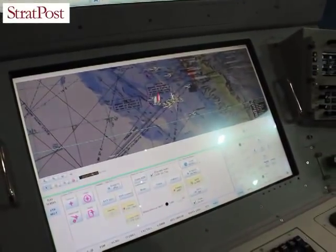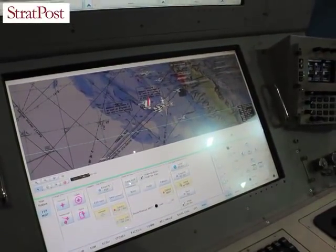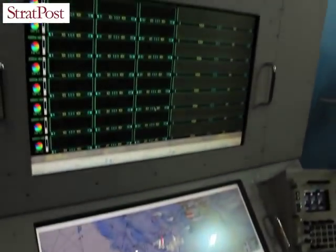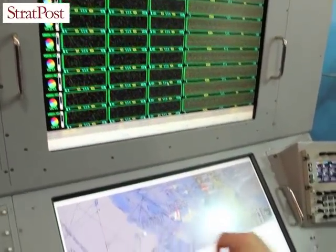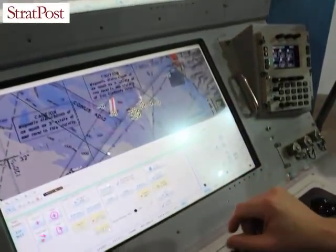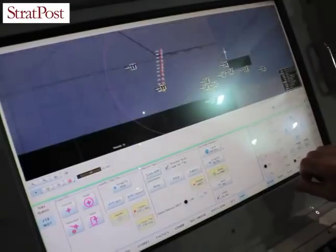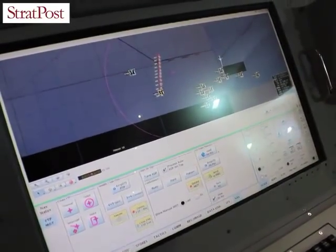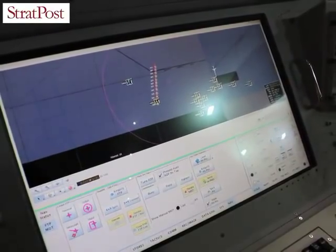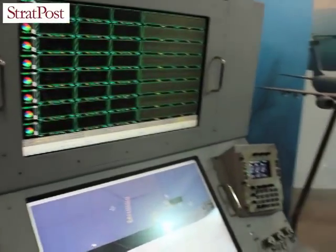And this picture is the acoustic picture. The picture on the top display is all sonobuoys. It's a grand depiction of the sonobuoys that are deployed out in the water right now. Each one of these represents a particular sensor, a sonobuoy, that's in the water looking for submarines. And so we're able to integrate all the sensors onto one display for the operators to look at.